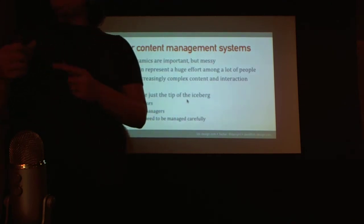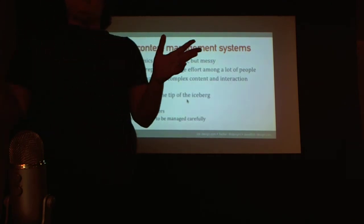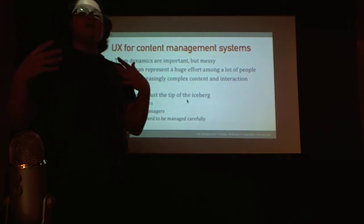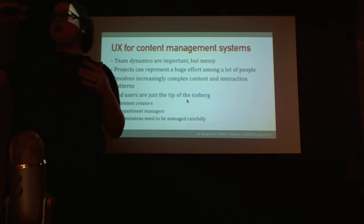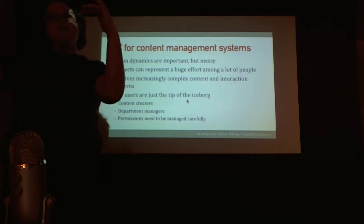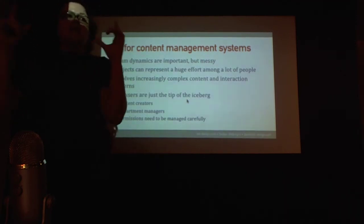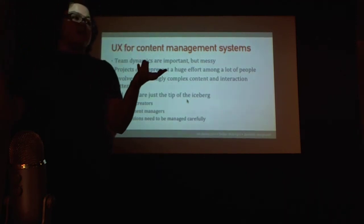The content and interaction patterns become everything. That's the entire site. And it's increasingly complex because you're often dealing with relationships of this piece of content to that piece of content, and how many different ways can this content relate to other pieces of content, and how many different ways can you actually get this thing to display.